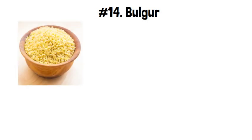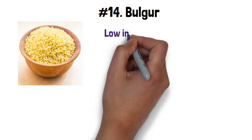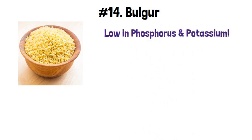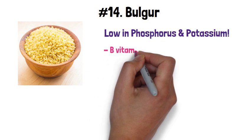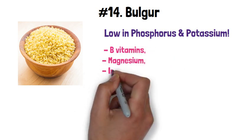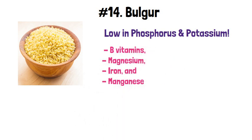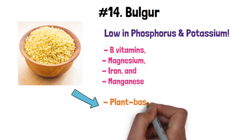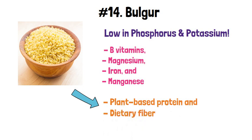Number 14. Bulgur. Bulgur is a whole grain wheat product that makes a terrific, kidney-friendly alternative to other whole grains that are high in phosphorus and potassium. This nutritious grain is a good source of B vitamins, magnesium, iron, and manganese. It's also an excellent source of plant-based protein and is full of dietary fiber, which is important for digestive health.